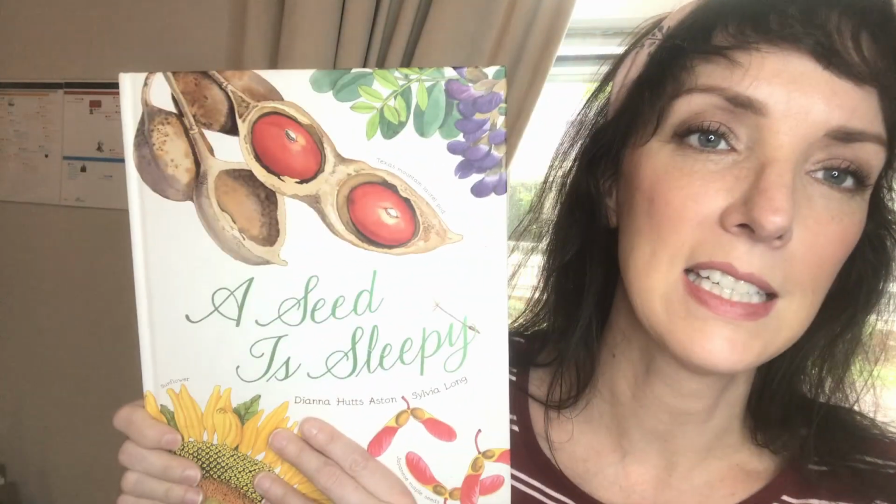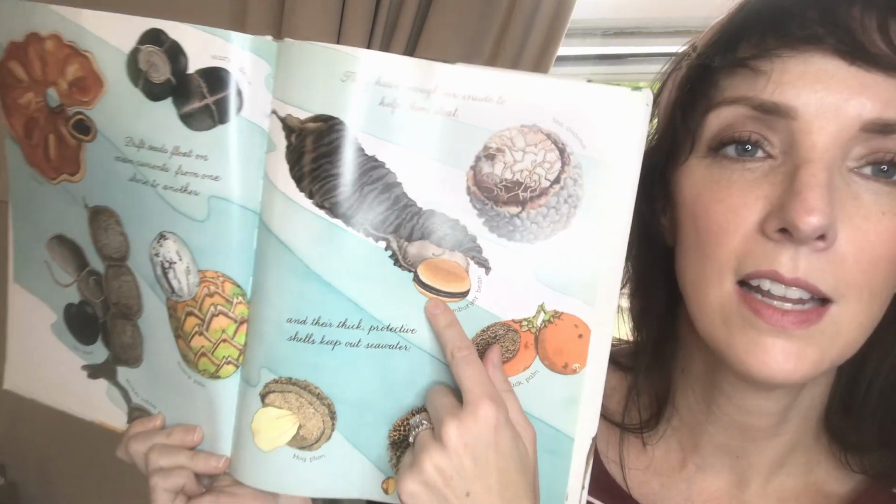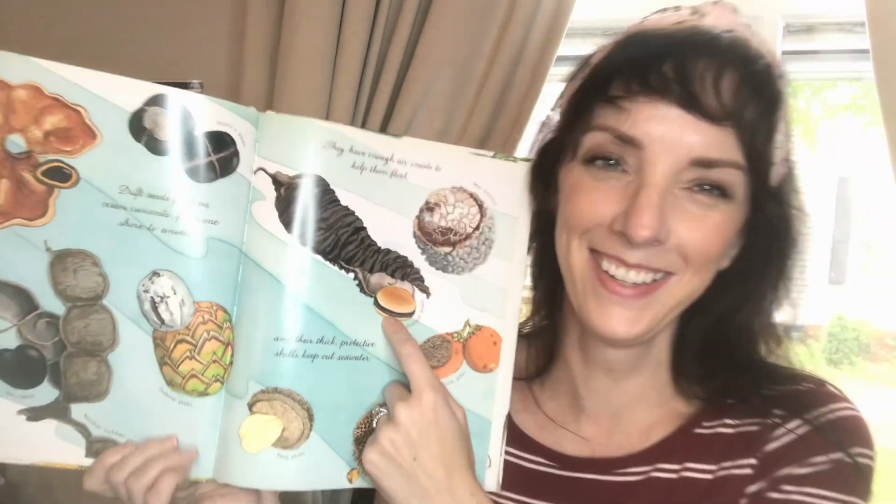The last one I have is A Seed Is Sleepy. I must be hungry, because I looked at that and thought, that seed looks like a hamburger. Okay, so there's those ones.